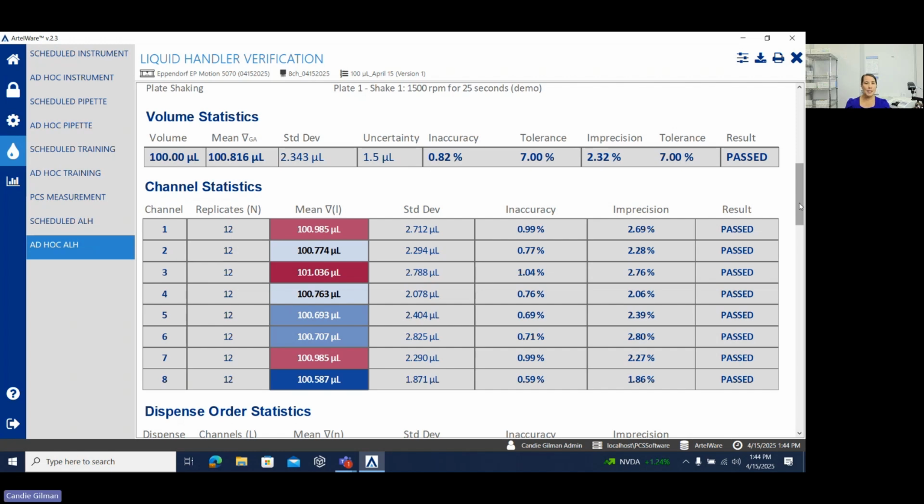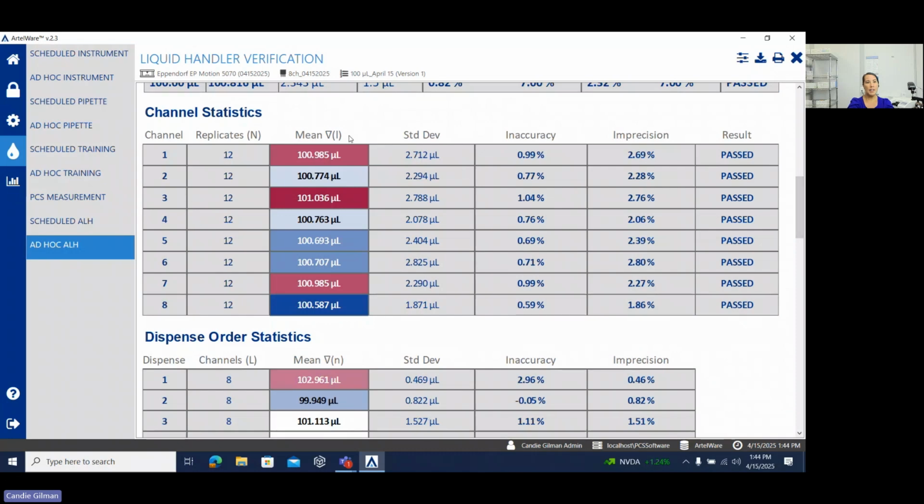With ISO 23783, as well as ISO 8655 Part 7, when it talks about the verification or the calibration of multi-channel devices, every channel has to pass in order for that verification or calibration to be a passing test, if you will. So you can actually see the channel statistics. This was an 8-channel device, and here's channel 1. Channel 1's delivering an accuracy of 0.99% with an imprecision of 2.69.